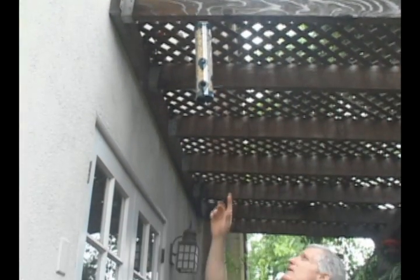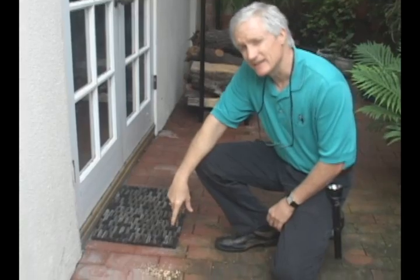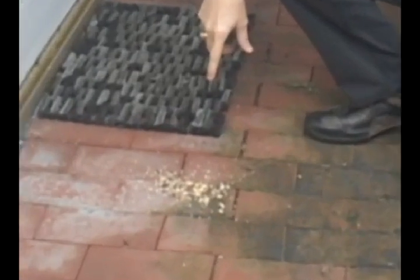Bird feeders are great to have around your house because they attract a lot of birds that are very interesting to watch. But if you allow spillage to collect around the bird feeder, you're going to be attracting a lot of animals to your property that you really don't want.